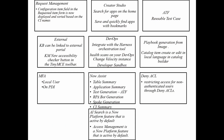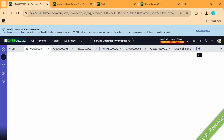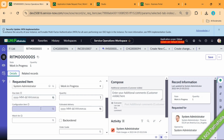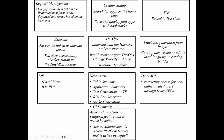Now coming to this part. So now on request management, a very minor change. So let me go to request management. Let me say RITM. Let me open this particular RITM. And now on the RITM, we have a CI as well. Earlier, this CI needed to be defined, or it was stored as per the class, but now it has been stored via the name. This is what has been done.